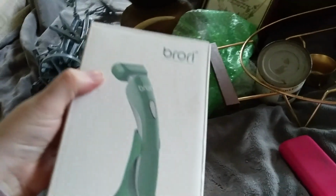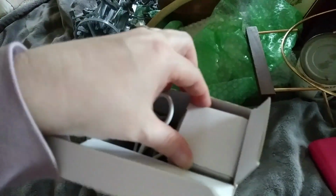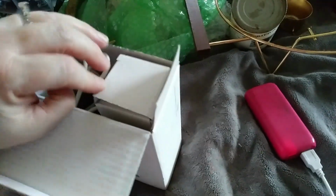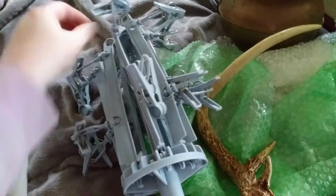This, if it's what I think it is, I'm going to actually keep this for myself. I believe it is an electric razor. And it's brand new. Everything is here. This is still wrapped up in the packaging. I can't use an actual razor. Within like 2 days, I seriously want to take a cheese grater to my legs. It's terrible.